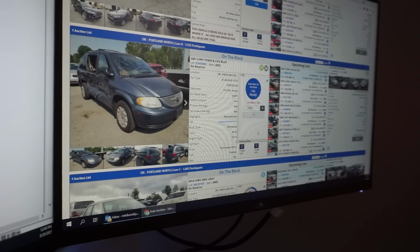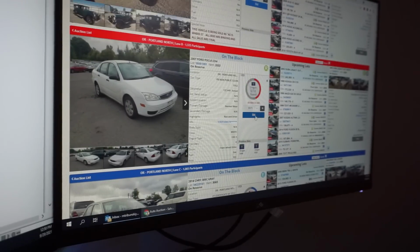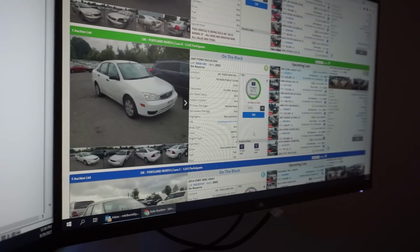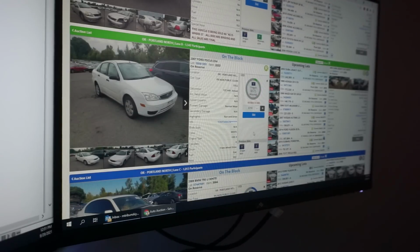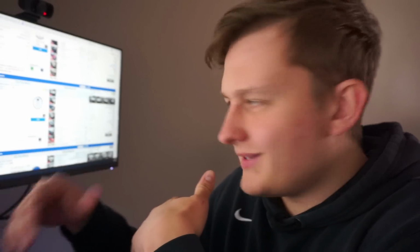And then the fun part began, the bidding war. Well, there you guys go. We actually just ended up winning that Ford Focus. I was going to play it till $600, but it seemed like the other person that was putting in the bids, I think he was also from Oregon, was being a little lenient. I ended up winning it for $675.